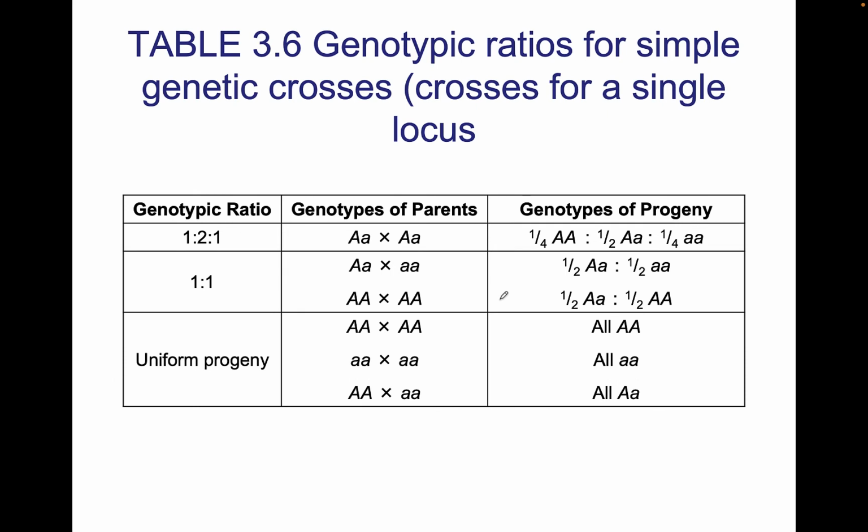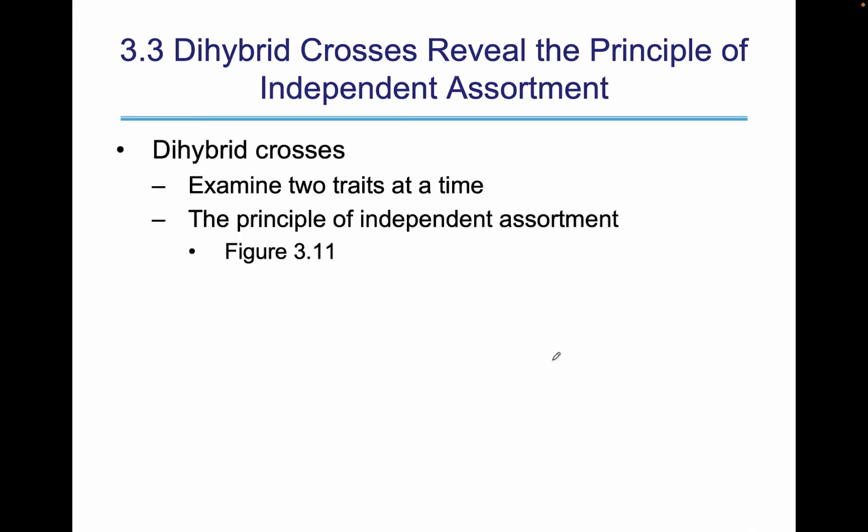And this is table 3.6 that shows you the genotypic ratios for what we would consider a simple genetic cross, for a single locus. So just one specific gene with the two alleles, either dominant or recessive. Now, those monohybrid crosses are much simpler. They're less complex because they're only dealing with one specific gene and just the two alleles.